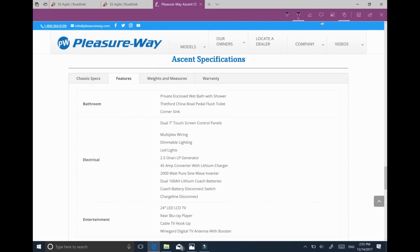So here we are with the feature list on the Ascent, and I'm going to compare it against the Roadtrek SS Agile. So the bathroom, both of them have a privately enclosed bathroom with shower. They both have a China toilet. The Ascent has a corner sink. I don't believe there's a sink in the SS Agile. I think they took it out. I think they believe you should use the kitchen sink, so there is no sink. There is a shower head in the wet bath. They used to have a pull-out sink in the Agile, and I believe they took that out.